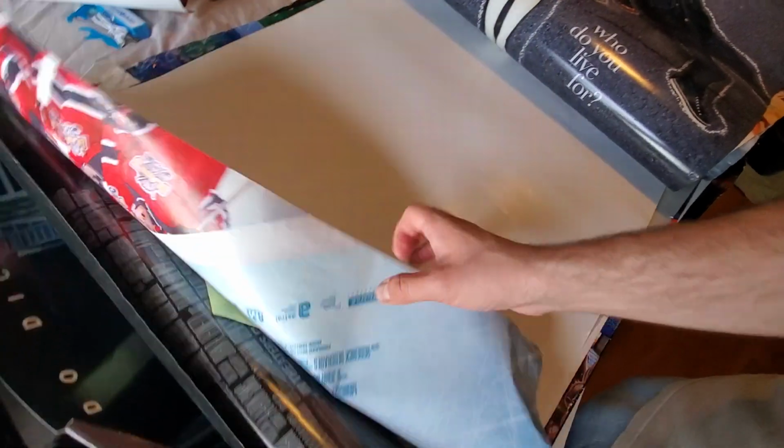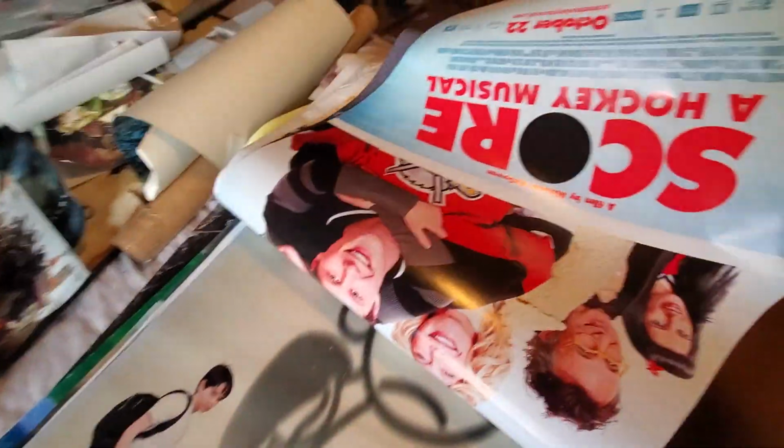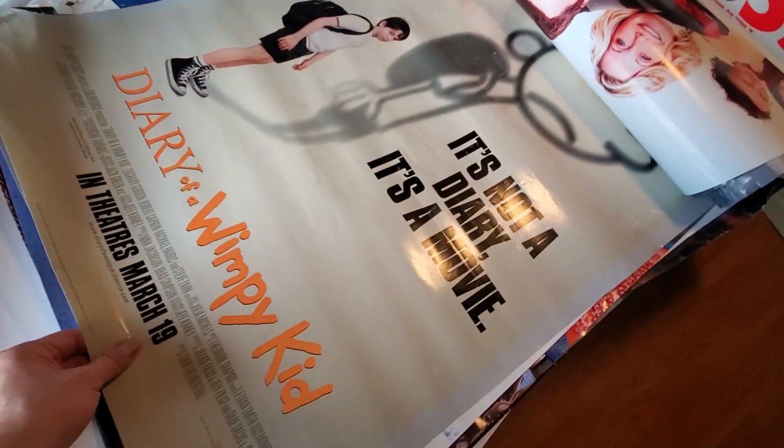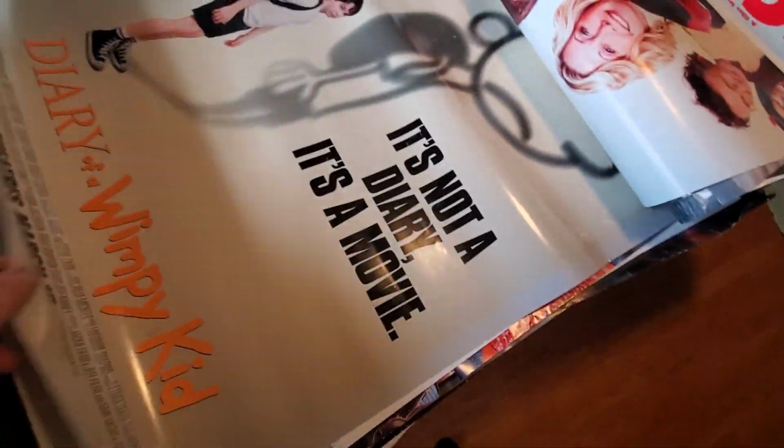Let's see, what's this? Score, a hockey musical. Very Canadian. Diary of a Wimpy Kid. I think I might have actually read the first book of this a long time ago, or at least the audiobook, so that's kind of interesting. Just kind of a random one.